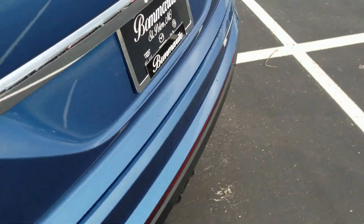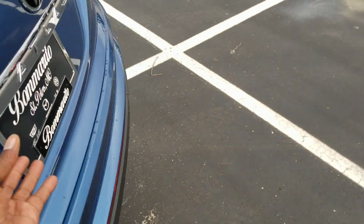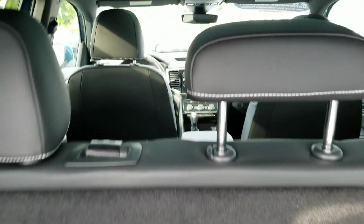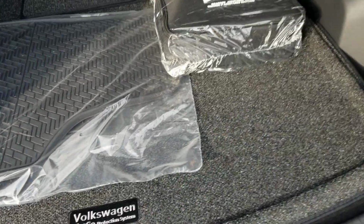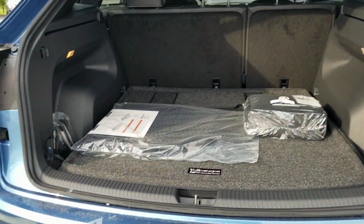Now if you go to the SEL Premium, oh, didn't shut the door there. When you go to the SEL Premium, you do add sunscreens on the rear windows, just like you do in all of the Atlases from the SE up. Here's a look through from the back. Look at the sunroof. Look at the seating area up front. It's a true 5-seater, 5 adults. Lots of space back here. Lots and lots and lots of space. Bigger than Blazer, bigger than Grand Cherokee.